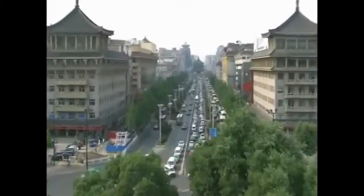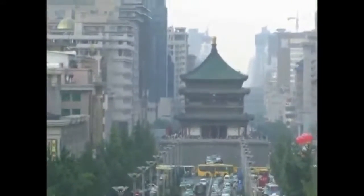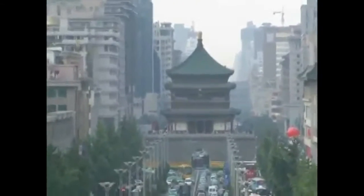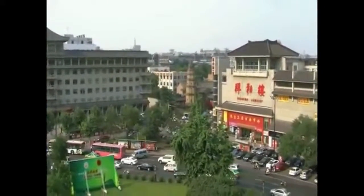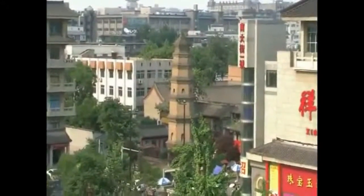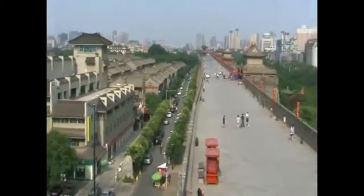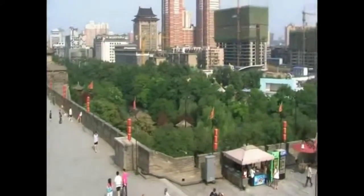The bell tower, the center of the city. This pagoda was built in the Tang Dynasty. The temple was destroyed, only the pagoda remains. Here you can see the moat that surrounds the city wall.